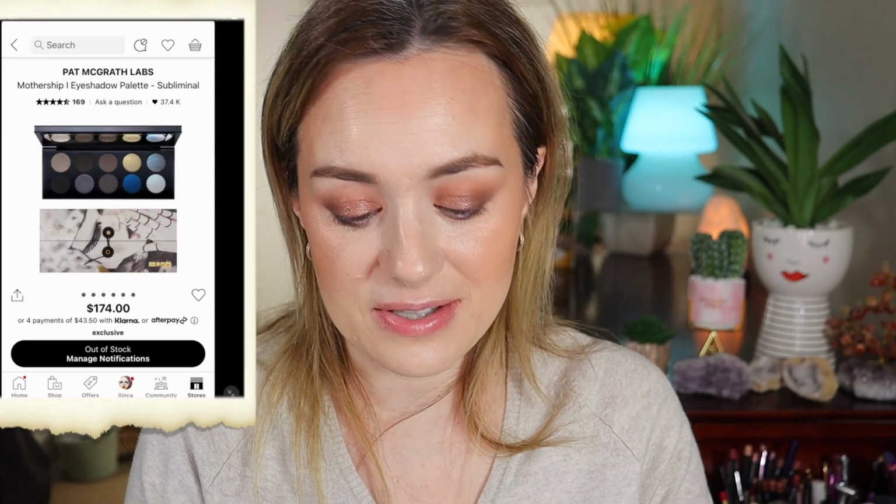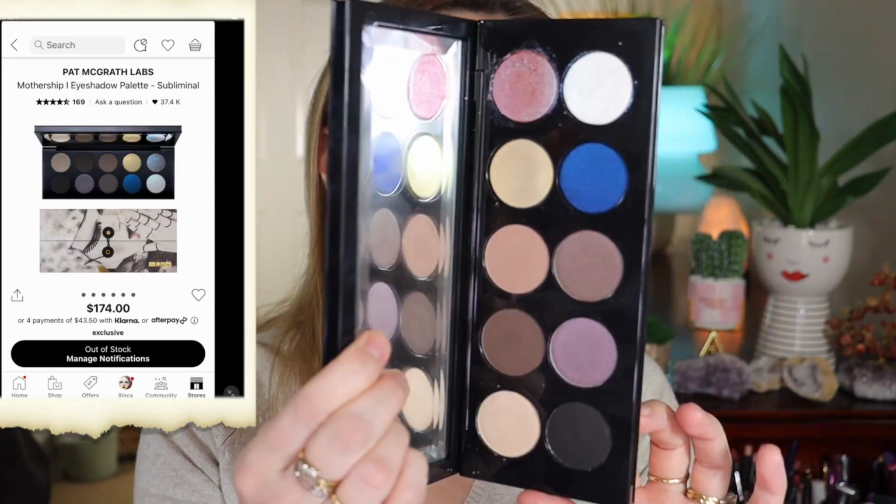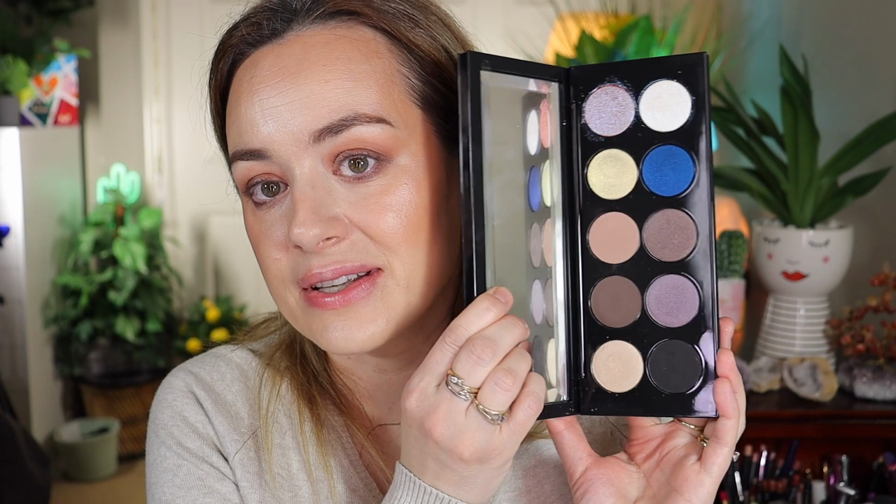And if you want to splurge on a Pat McGrath palette, the one that I recommend the most, which I've been loving the most, is this one, the Subliminal 1 palette. Look at this. This retails for $174. It is, I think, out of stock at Sephora. However, if you love it, I do have a video. I will link it down below so you can see the looks I've created with this.